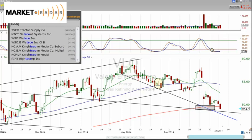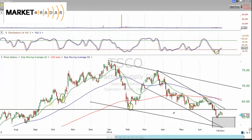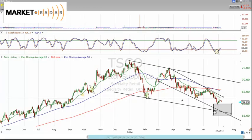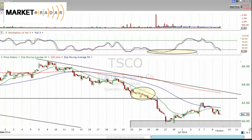Tractor Supply Company, TSCO. Still a channel within a channel, and we still have this alert in the box down for this area. I don't know if we're going to get down there. It's been a good tradable stock. We traded this one last week. Really a nice bounce from here to here. We took it off on the 60. Now it's getting oversold again. So this is a stock I would consider buying on that 60-minute time frame. Tomorrow we'll have to keep an eye on TSCO as a 60-minute setup. Might be a mover tomorrow.